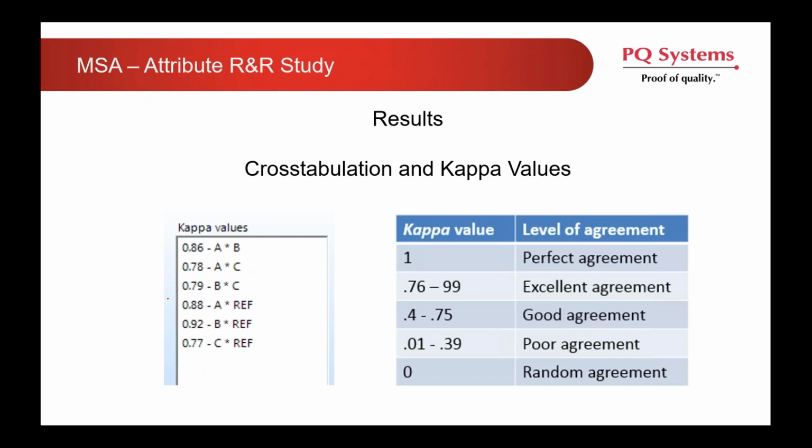I am more interested in the bottom half, where it is the operator compared to the reference. So did they make the right call based on what we already know to be true? So in this case, appraiser B, 0.92, that's getting really close to perfect agreement. We definitely want to keep that operator around, or maybe have them train the other people. Operator C, still under the excellent agreement. I don't think we're going to throw them off the boat just quite yet, but yeah, they could definitely improve their technique, relearn the method, and they could actually help us achieve a better goal here of getting closer and closer to perfect agreement with the reference.